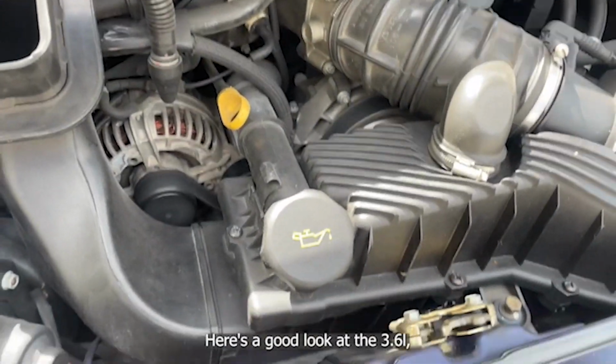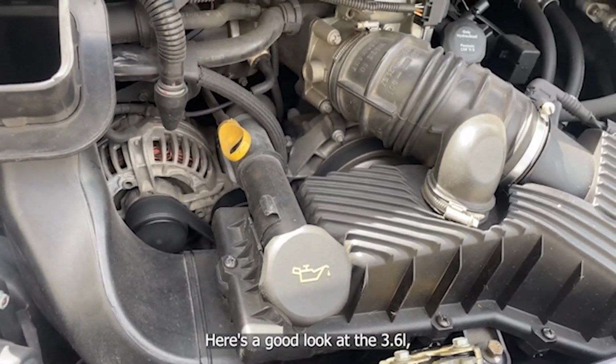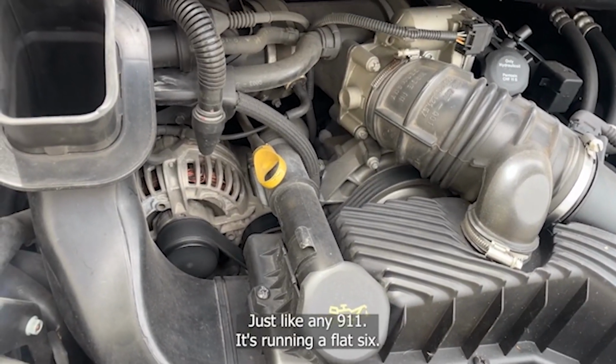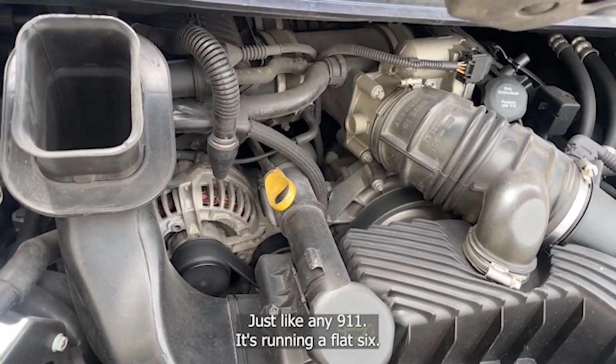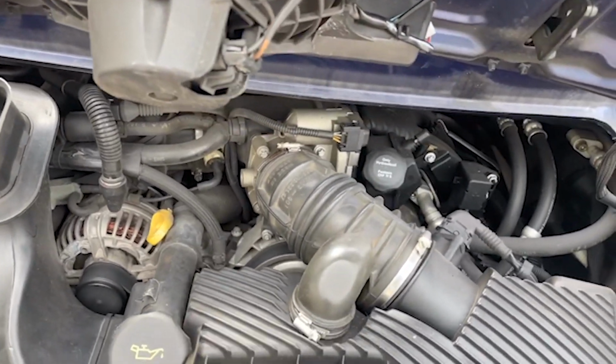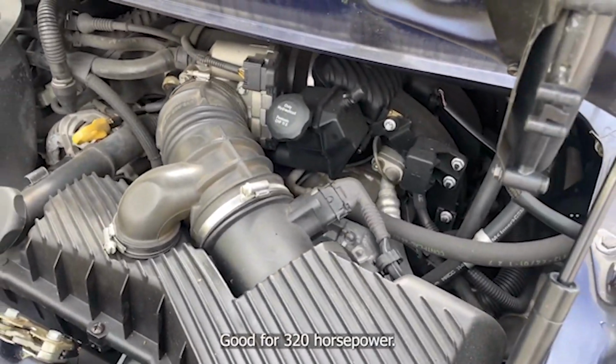Here's a good look at the 3.6 liter flat 6 engine, just like any 911. It's running a flat 6. And this is, as I say, a 3.6 liter, good for 320 horsepower.